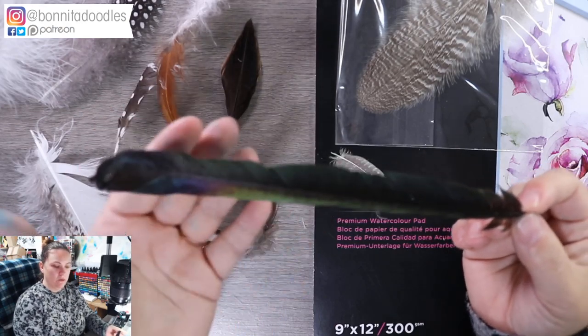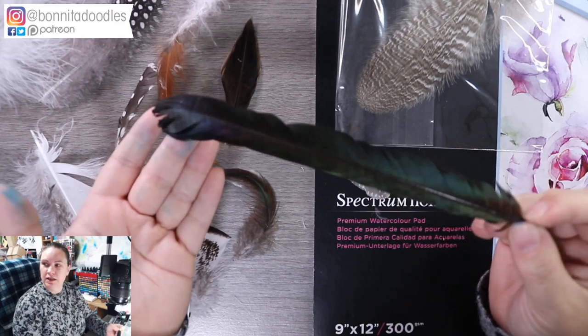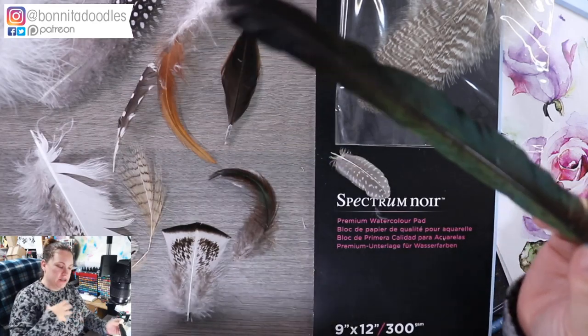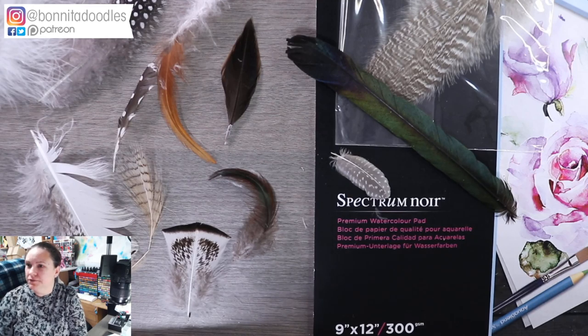So I've pulled the feathers out, one to give me a bit of inspiration for shapes, two for colours, and three for patterns. So I thought if I show you how my process works, then it gives you a chance to have a go.